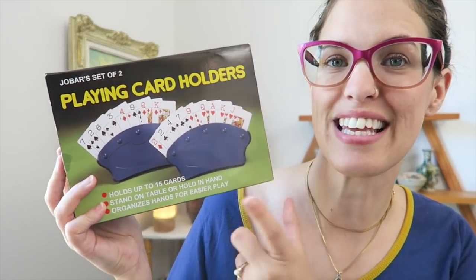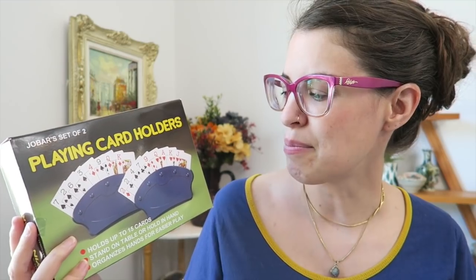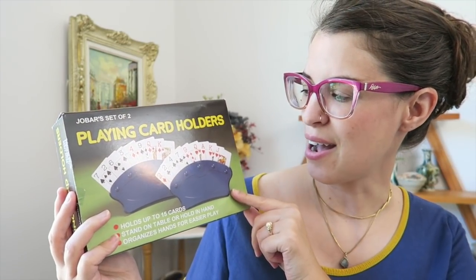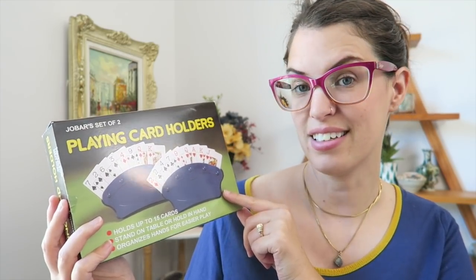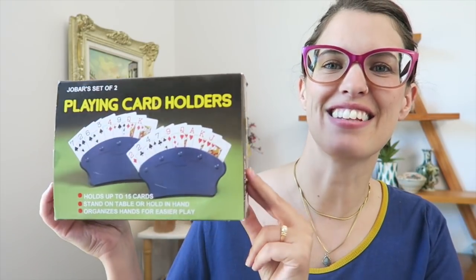So the first thing that I found was this playing cards holder thing for my kids. So we like to play cards, but sometimes both of them actually have a hard time holding their cards and not showing everybody else their cards. So I found this and I thought that was cool, so I picked that up for them.